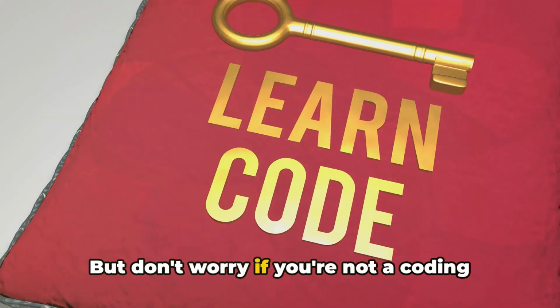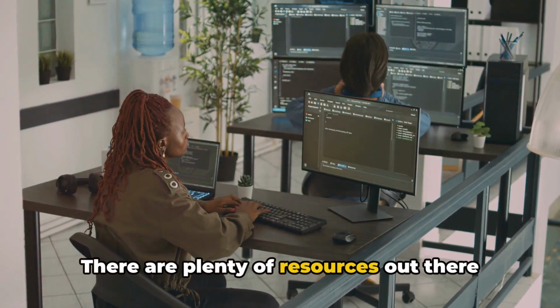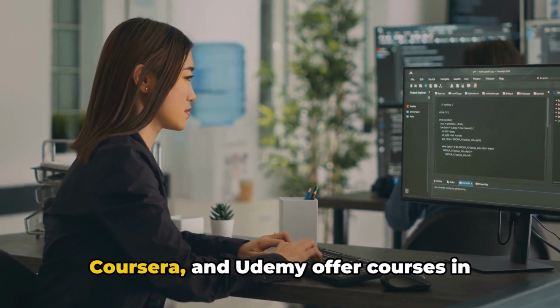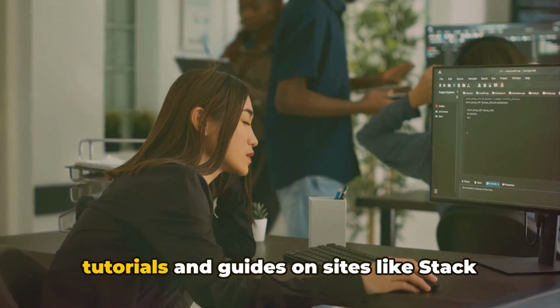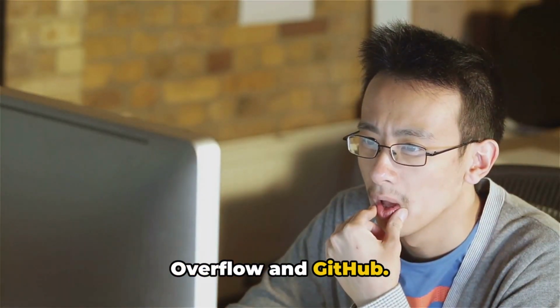But don't worry if you're not a coding expert just yet. There are plenty of resources out there to help you learn. Online platforms like Codecademy, Coursera, and Udemy offer courses in various programming languages. You can also find a wealth of free tutorials and guides on sites like Stack Overflow and GitHub.